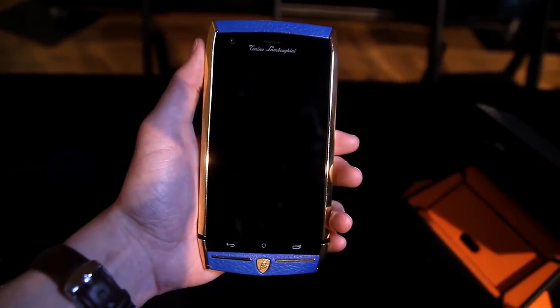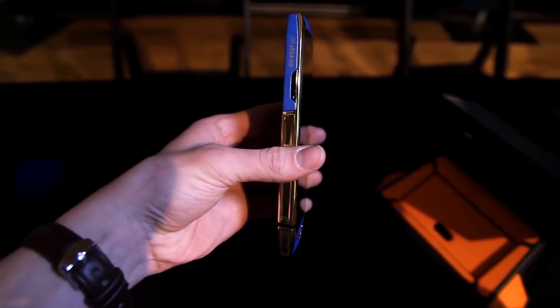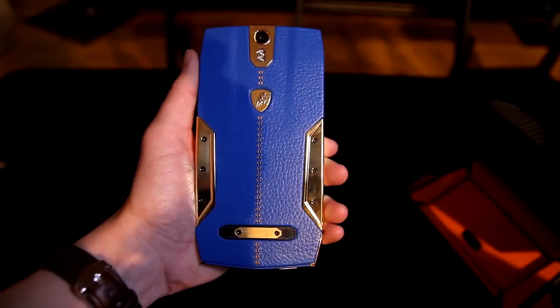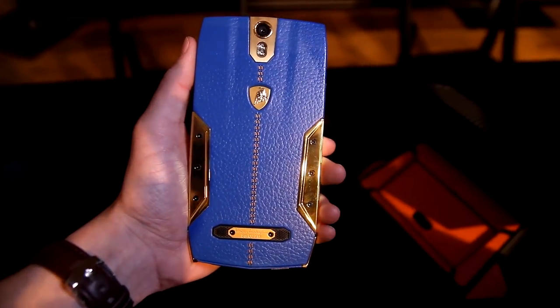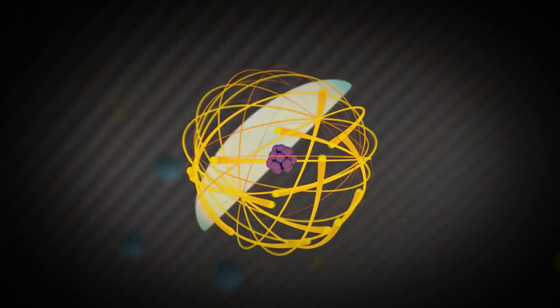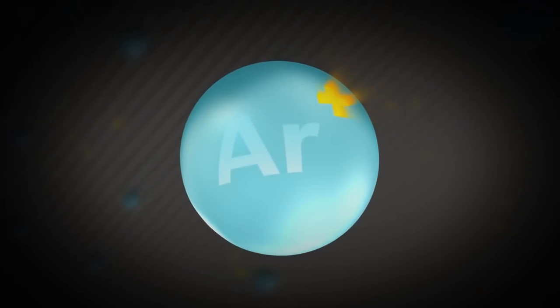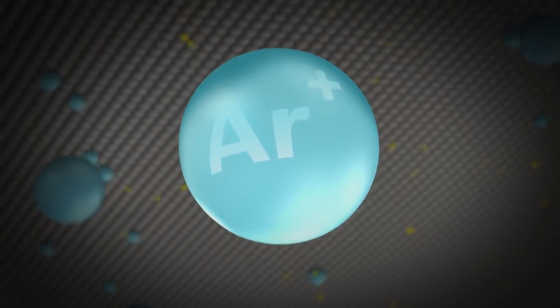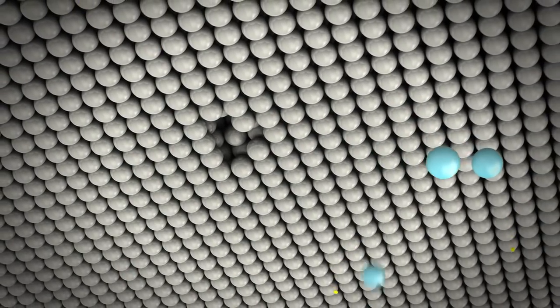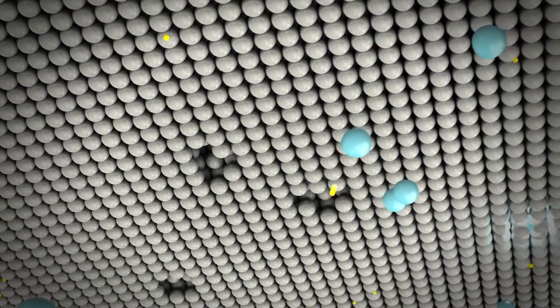Fewer than 2,000 of these phones will be made, so it will be pretty difficult to get your hands on even if you do have $6,000 to burn. As for the build, it's handcrafted and made out of PVD, silver, steel and leather. PVD stands for physical vapor deposition. So PVD is a super hard coating that is by far the most durable coating available today. Superior quality that will outlast any traditional coating.